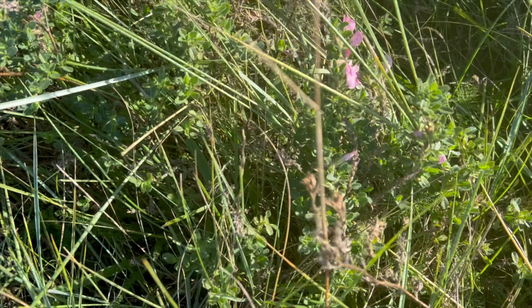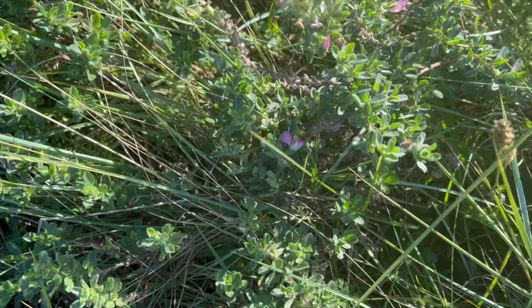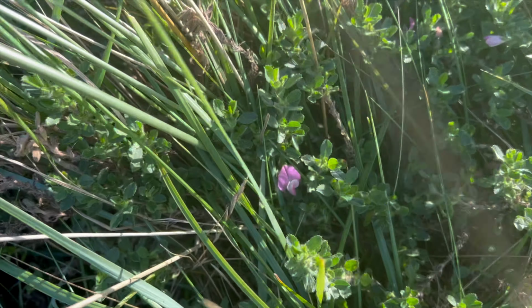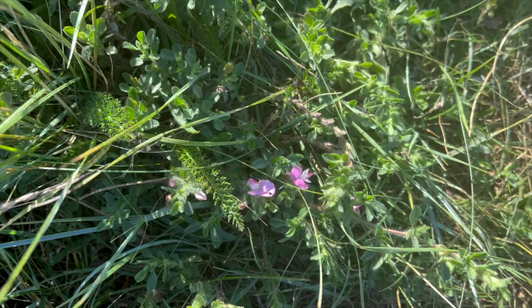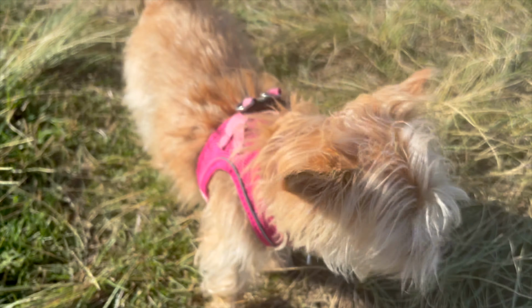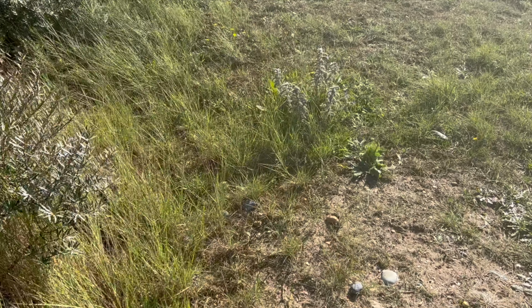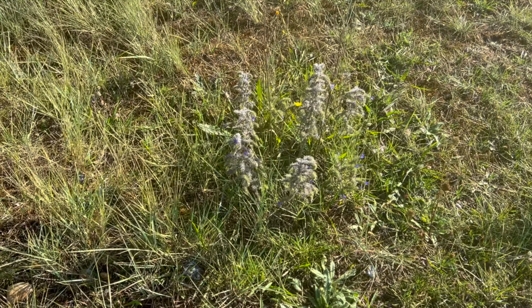So if you're familiar with my videos, I never stop talking about hare's foot clover. So here's some restharrow. This is a common restharrow, not the spiny one. Oh, look, there's one there. Another bit there. Hello you. Oh, who are you? Come to inspect me. Now there's not huge amounts of Viper's bugloss here, but there's a bunch.